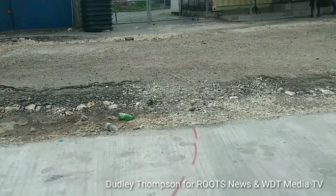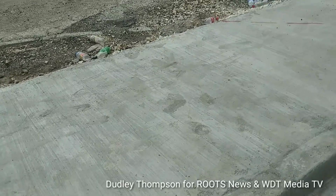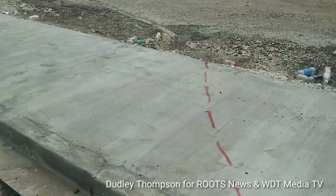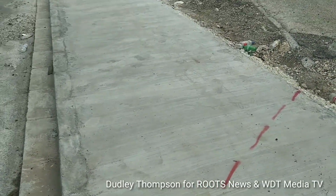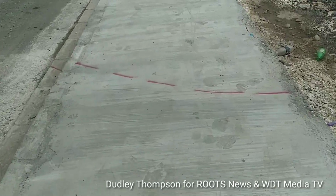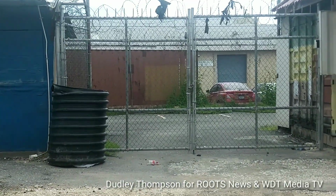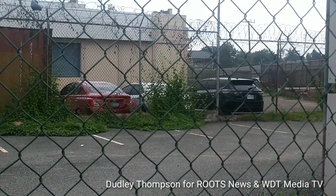So look here now. You see these red markings, so this entire stretch of concrete will be demolished for the proper driveway to go to the car park. These red markings head to the gate. So the stretch starts by the red marking. We're going to make the driveway to the gates for the NCB car park. That was a blunder on their part. So the cars are to be parked elsewhere, as you can see, at another compound.